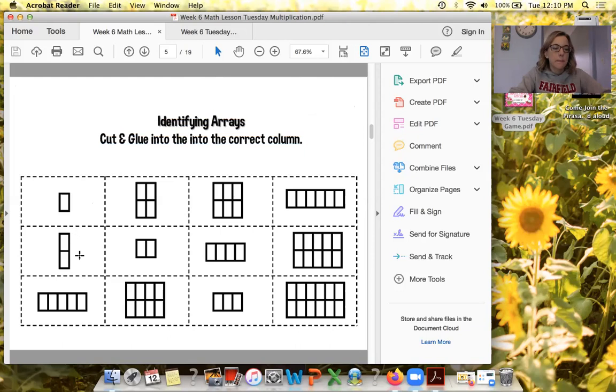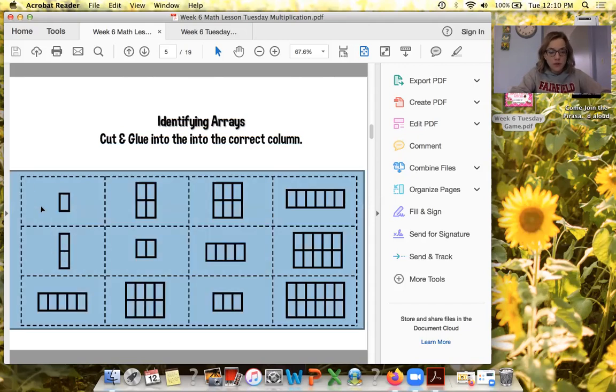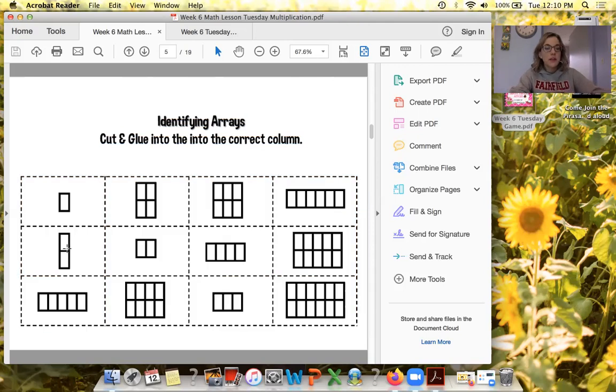Next, let's go down. I notice that this has 2 rows, 2, and then 1 column. This could go under either. But since it is a row of 2, I know I'm going to multiply that 2 by 1. So I'm going to put this in the column that says 1, because it says multiply by 1. So since it has 2 rows and 1 column, I know it's asking us to multiply 2 by 1.